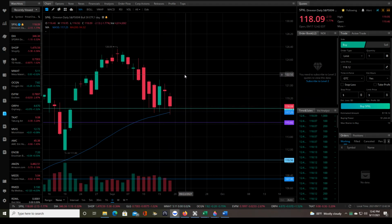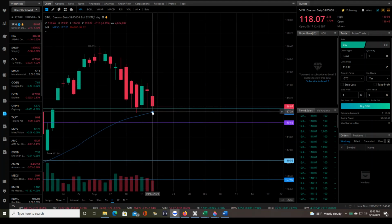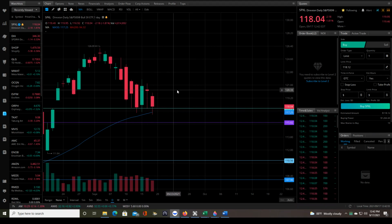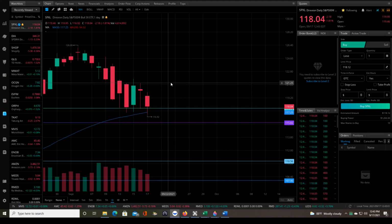Unfortunately, that part of the trade did not work out. It came down and stopped us out today. And I even kept the stop loss on the previous day's 50 MA just to give it a little bit more room. And it ended up stopping me out actually on the penny, but then came down even lower. So it would have stopped me out regardless, basically, of whether I had the 50 MA where it is today or where it was yesterday. So that's what happened there.